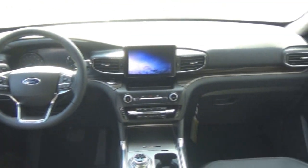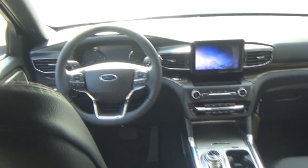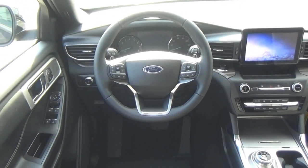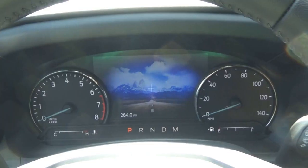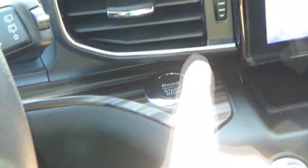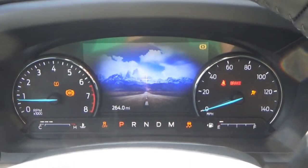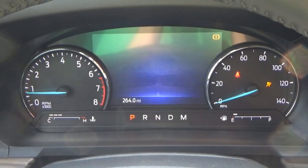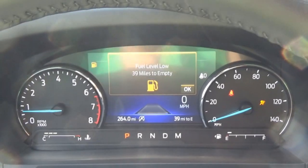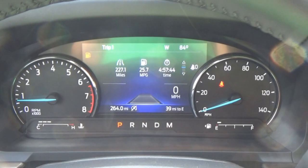Oh, I love that dashboard layout. I love it. Alright, so let's go ahead and head up front. Let's turn everything on. Alright, so this does have push button ignition, which is located right here. Sorry again about all the sun glare, guys.